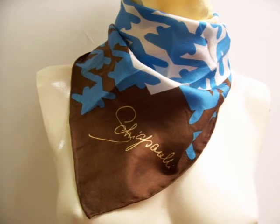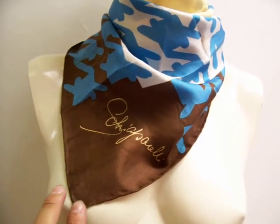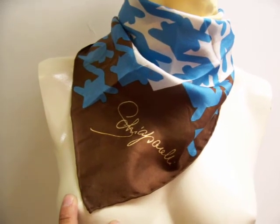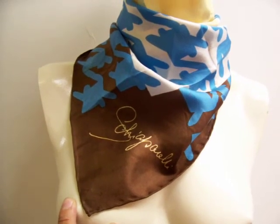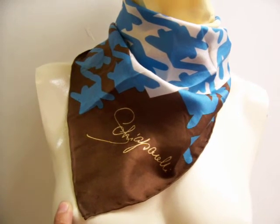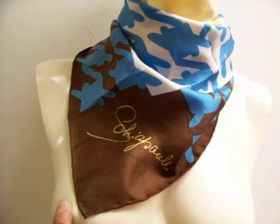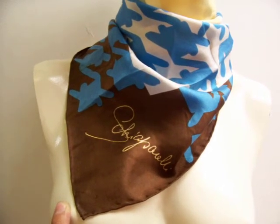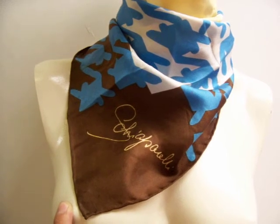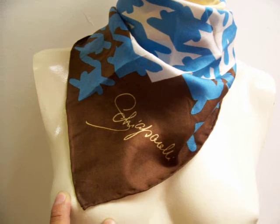I have been collecting designer clothes for 20 years now, and I have every major fashion designer that has ever lived in the world of fashion. Most of the designers that I collect were designers that lived and were famous in the 1930s, 1940s, 50s, 60s, 70s, and the 80s.